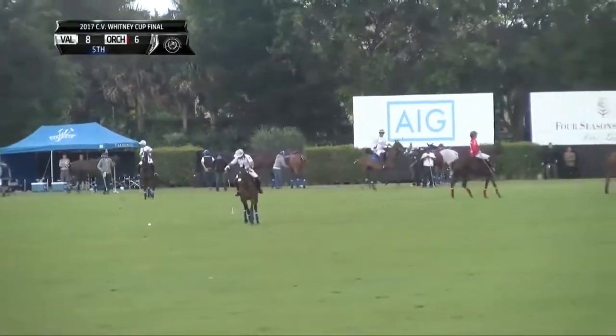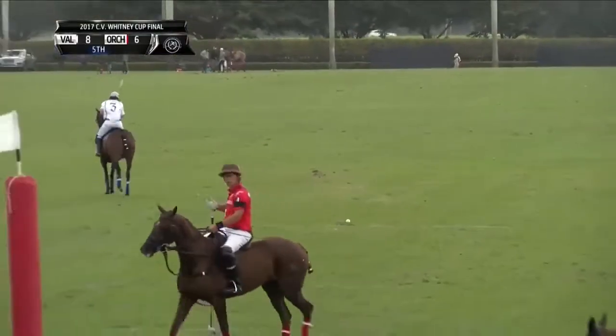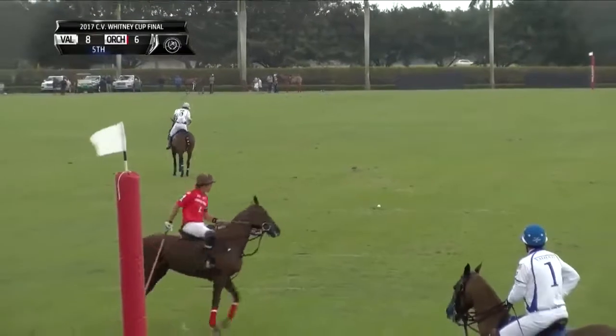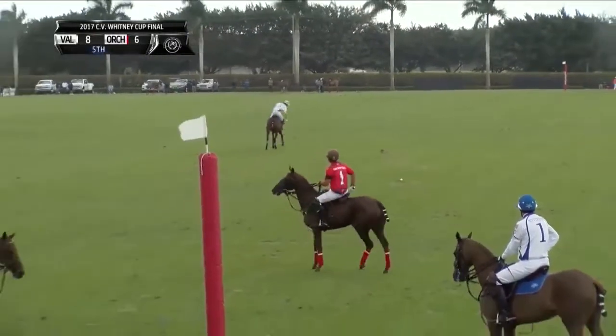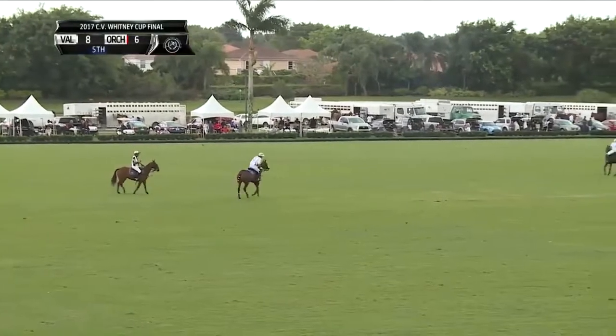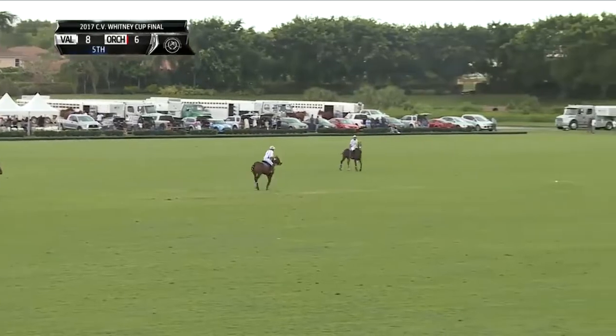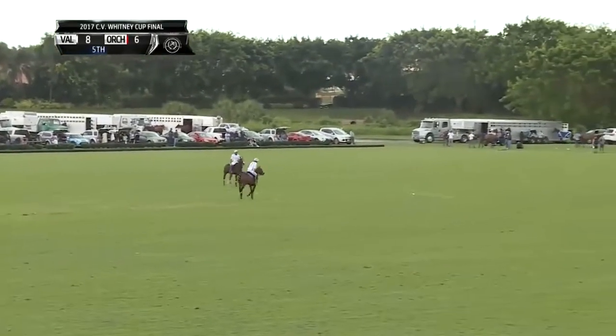Now, we just saw Diva Dos, the mare that won Best Playing Pony in the Open last year, come out at the first part of the fourth chukker there under Polito. I bet you anything we're going to see that mare come back out in the sixth because of this close a game, a 2-goal difference on the board, possibly 3 right after this penalty shot. We're definitely going to want to see that one go because Polito steps his game up every time he throws a leg over that mare.